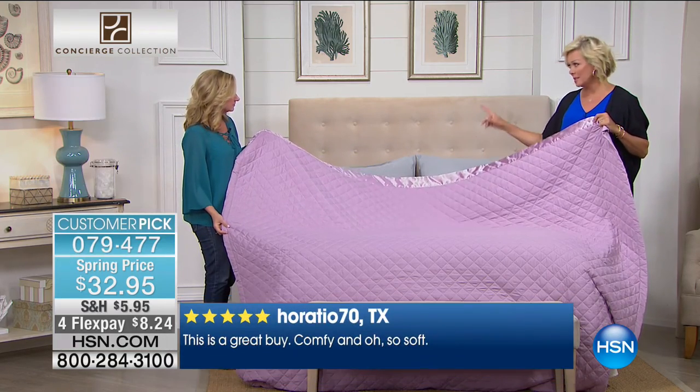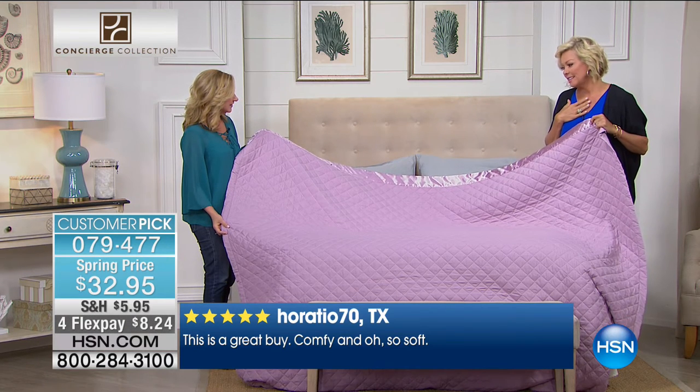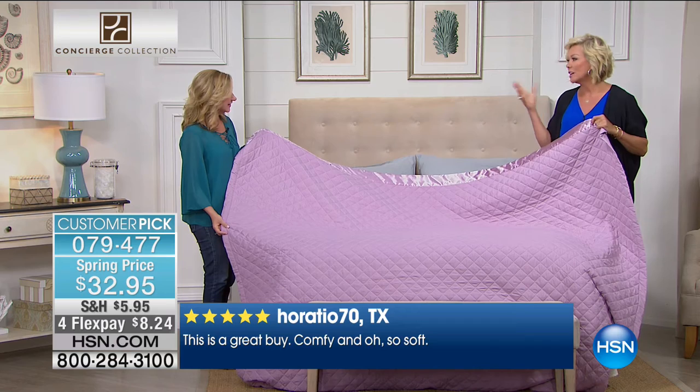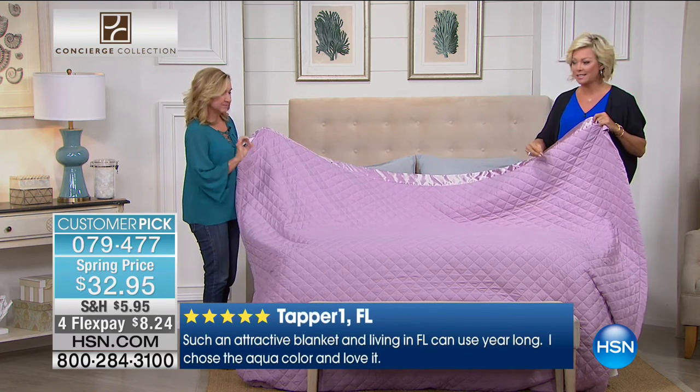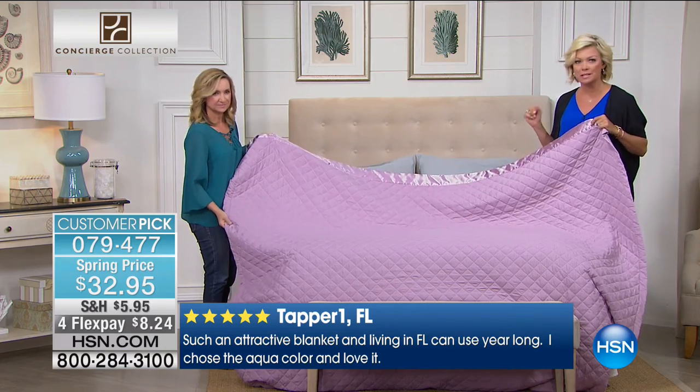You said it earlier, and I think it's important, the way I feel about it is that to me it looks more like a comforter or a coverlet versus a blanket, because of the smaller quilting. I think so. Yeah. So it serves dual purposes for us.